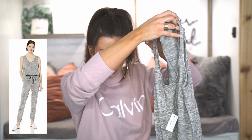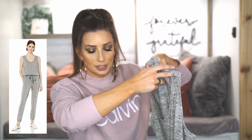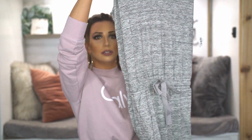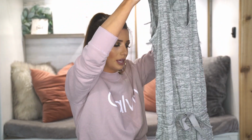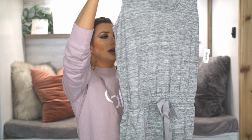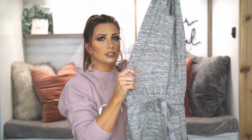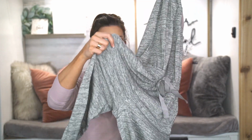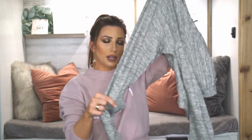So this first thing is the Amazon brand Daily Ritual Women's Super Soft Terry Sleeveless something. And this was $34, or it is $34 if I want to keep it. This is a medium. They didn't have any small. So I feel like it might be kind of big because it's very, very stretchy. It is really soft though, so that's nice. But it's this long jumpsuit kind of thing.